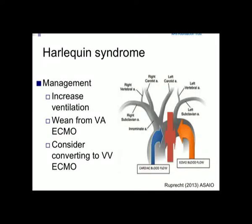We also need to think very carefully about our strategies for managing the improving heart. Particularly the Harlequin syndrome, where you've got the heart ejecting deoxygenated blood because the lungs are yet to recover. Clearly, the first thing to do is to look at your increased ventilation. If that's not possible, you need to think about moving over to VV ECMO.